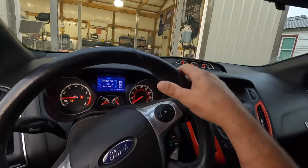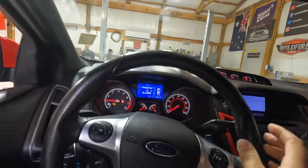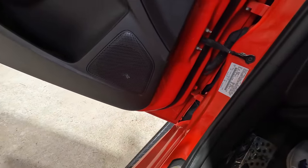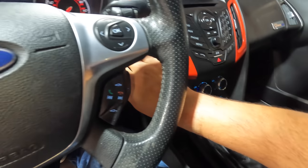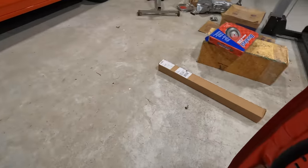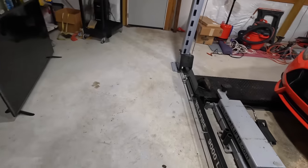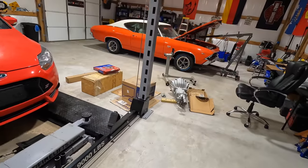Let's get her over just a tad bit. Let's check this out now. We're still kind of off. But that's better. I think we're okay there. Okay, let's shut her down. Yeah, we're on the lift now. That's better. I'm used to pulling these big old boats in here, man. Okay, we're good.